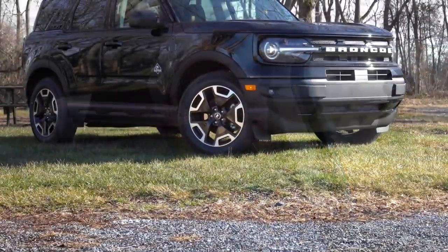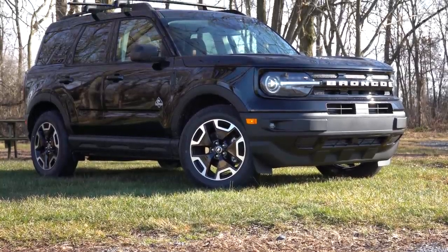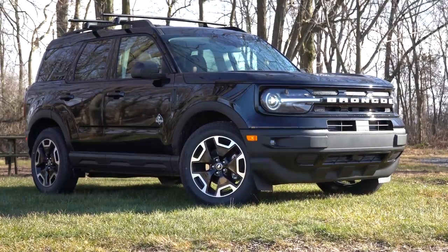So having said that, what do you guys say? Let's just go ahead and jump right into the exterior. Let me show you guys more about the little Easter eggs here, and let's find a good spot to park here, and let's check out this exterior of our new 2021 Ford Bronco Sport.